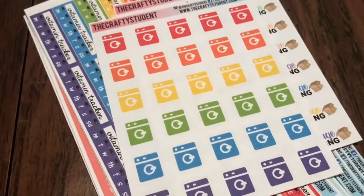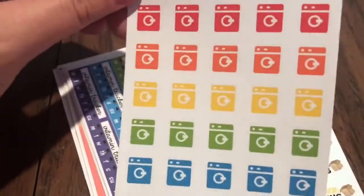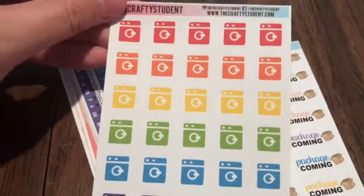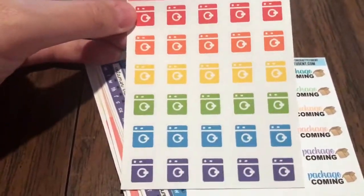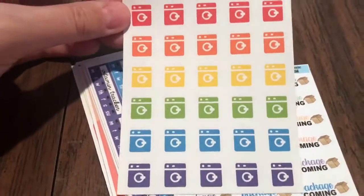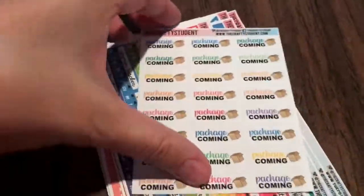Machine. Okay guys, I'm sorry, my memory got full. So I got more of the machine washers to mark when I'm doing laundry, which is practically every day, but I have a feeling I need more of these too. But because of certain circumstances that I'm not really ready to talk about yet, I won't be doing laundry as much. And then I got these.